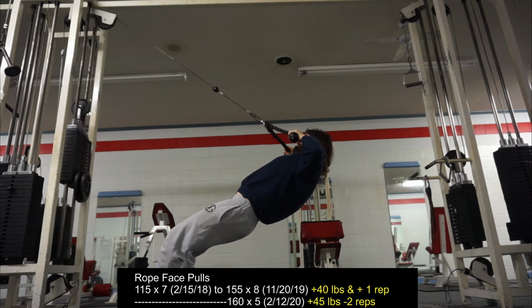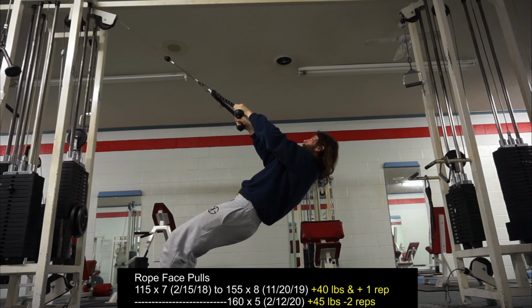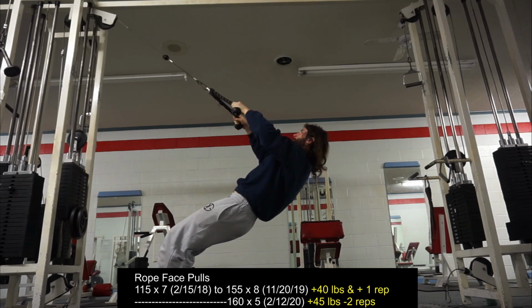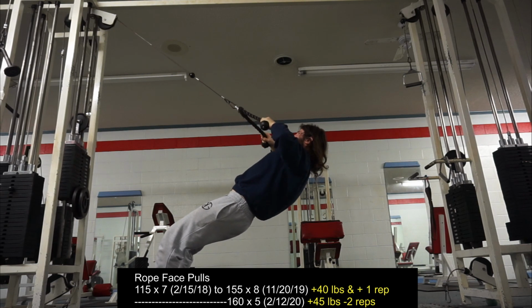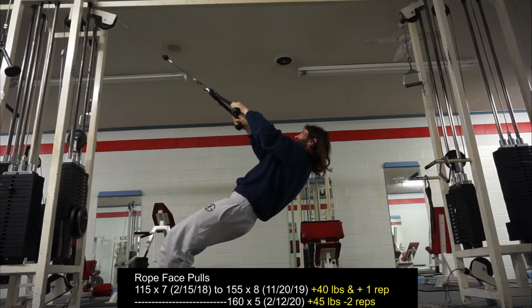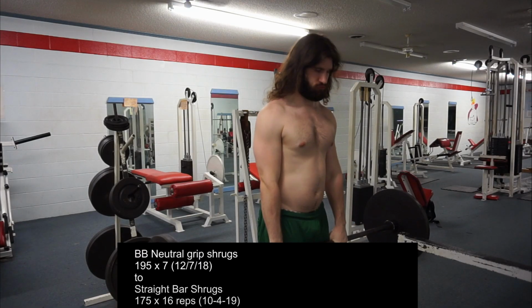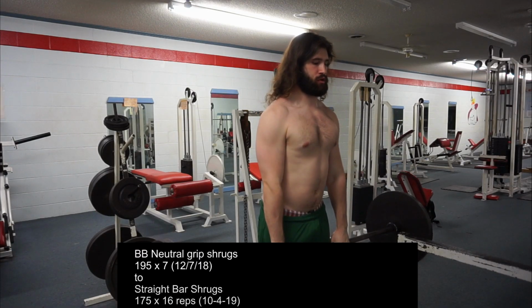And this was actually on 2/12/20, so I believe I was technically in a deficit at this point, that started my cut. I still just wanted to include it because it was the heaviest I did. But that was 45 pounds there, plus from the 115 for 7, and technically minus 2 reps as well.